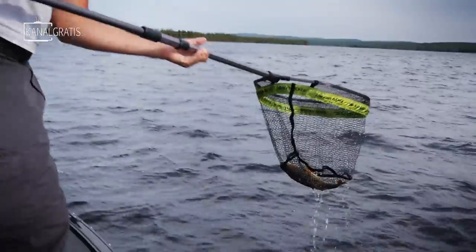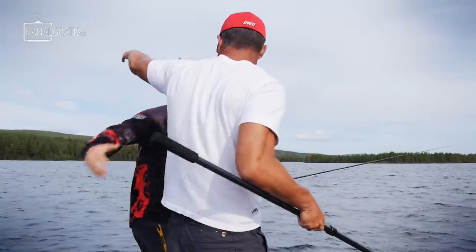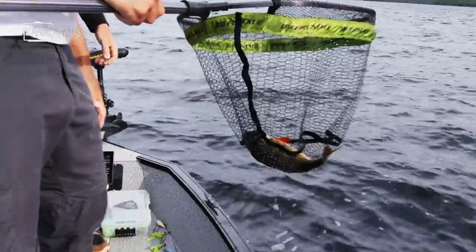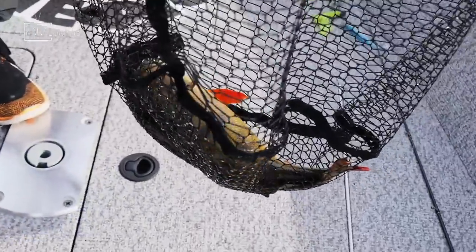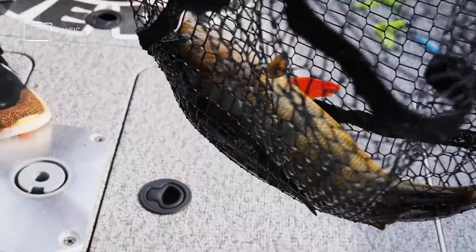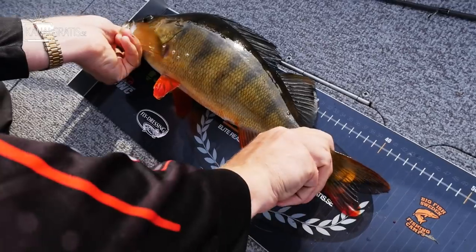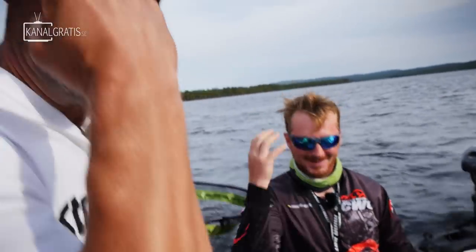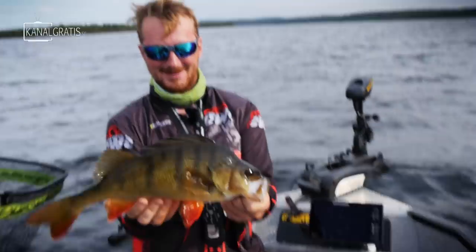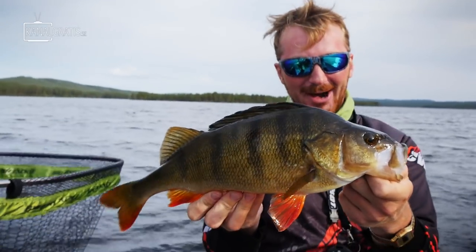Yo! Yeah, bro! Dude! This is also an improving fish. Yeah, absolutely. This is 45 at least. My man. Continue to fish, Evert. Because this one is 45. Yes! Yes! Our second 45. Yeah! We got it!